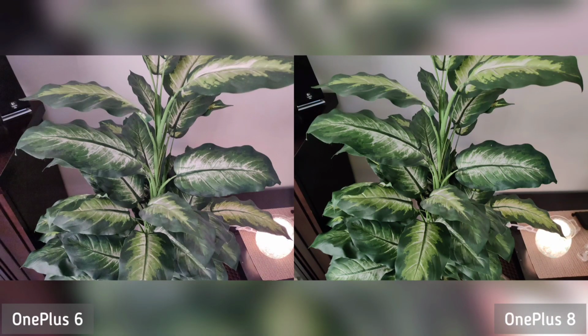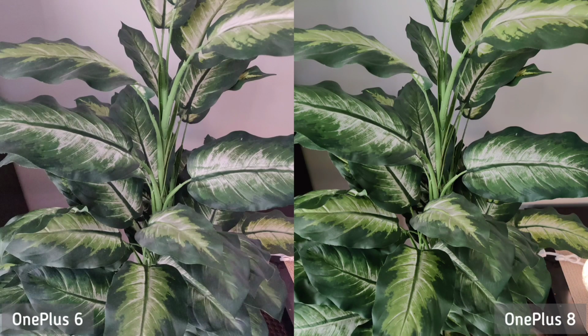On our next image, I took a photo of our indoor plant, and again, Oneplus 8 handled the highlights better, as you can see on the lamp, and also the more saturated photo of the two. Oneplus 6 is lighter but dull looking, so Oneplus 8 is the winner here.